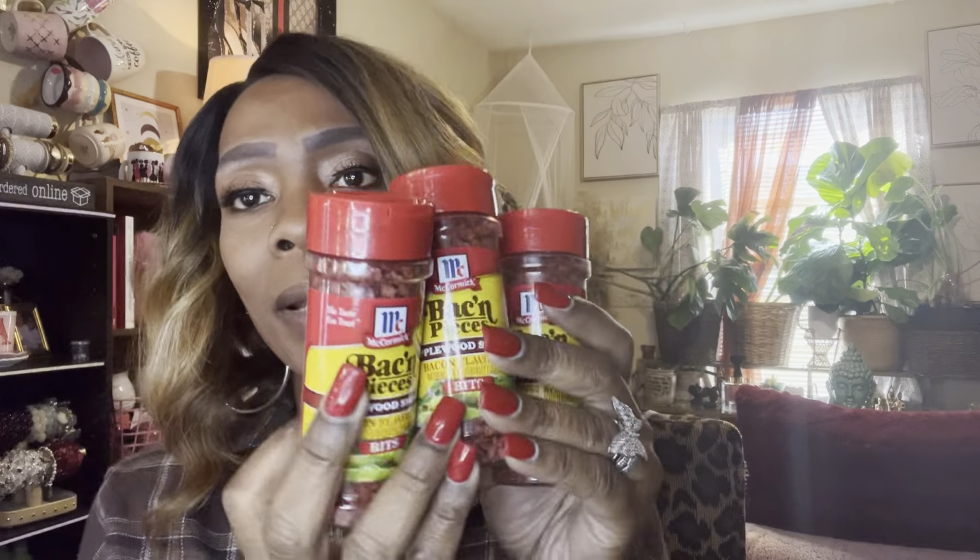I love to put bacon bits on my salad. So I picked up the McCormick bacon pieces, and it's in the applewood smoked flavor. I just picked up 3 of these because I put them on my salads and my baked potatoes and just all kind of stuff.